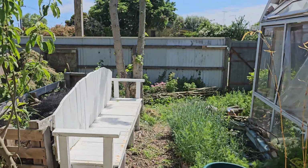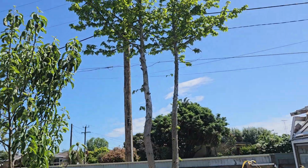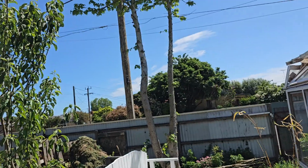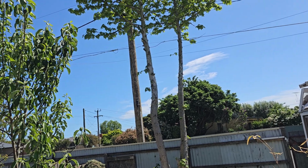Now, this monstrosity is still here. There are a bunch of cables that go in different proximities to it that make it very hard to try and cut it down.